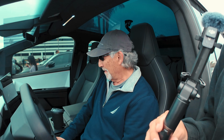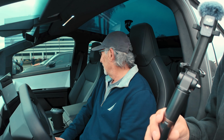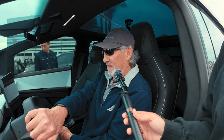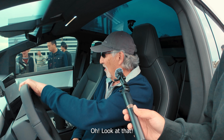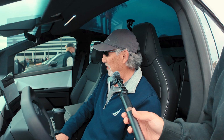So this is also Tesla's first steer-by-wire plus four-wheel steer technology. You can go ahead and tap on the brake. Now turn the wheel all the way to the left. That's it. So now you can watch on the screen as you turn the wheel. The rear wheel actually turns as you turn. Oh, look at that. I'll be darned. Because it's so big, it helps with the turning radius.